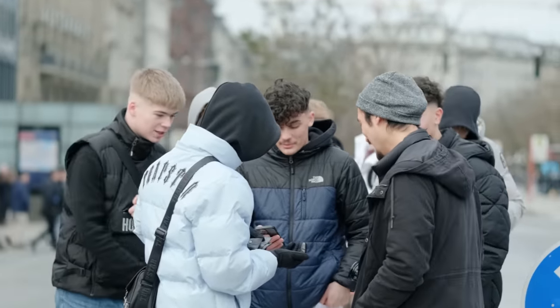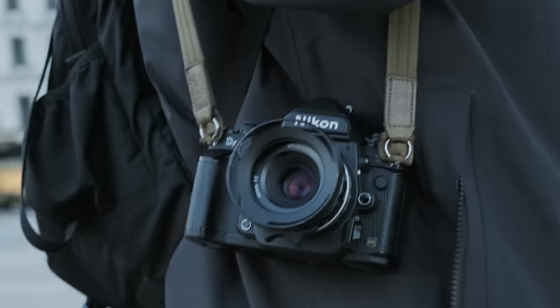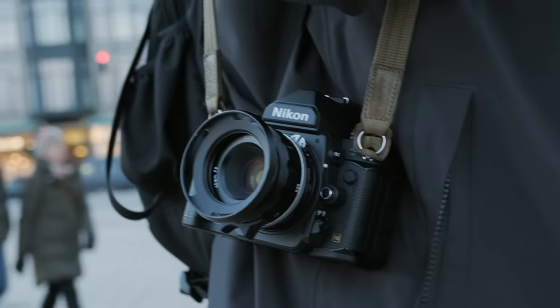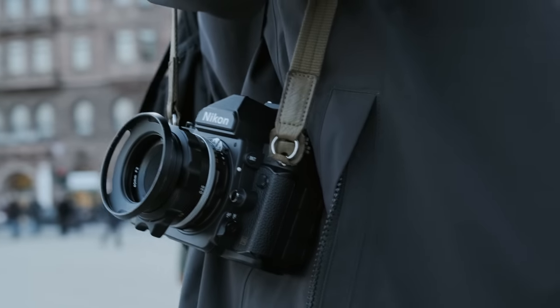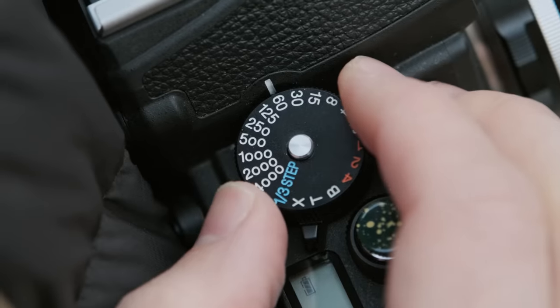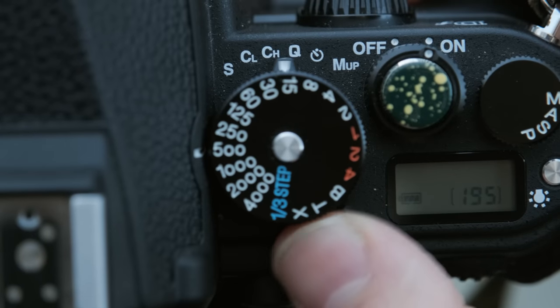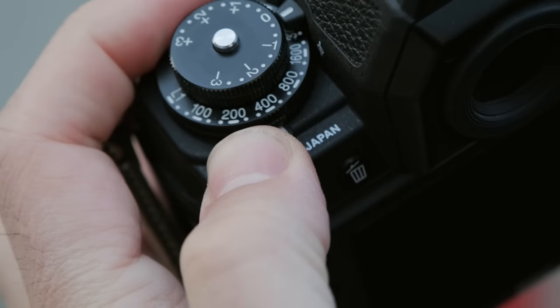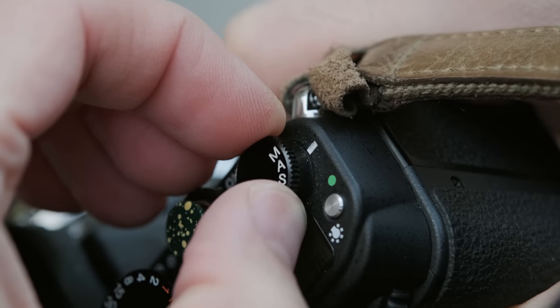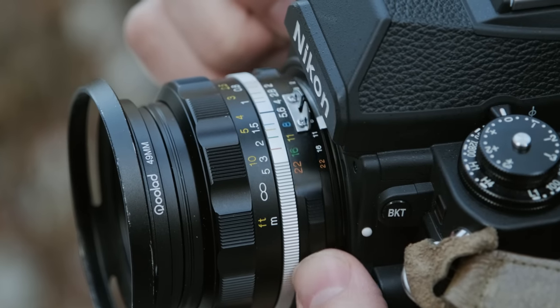The answer is simple. The camera defines the photographer. We don't need to see the beauty around us if the camera is the beauty around us. These perfectly dampened dials, a simple switch, another switch. Oh wait, there's more. What is this for? Oh yeah, exposure compensation. Do we need a dial for everything?